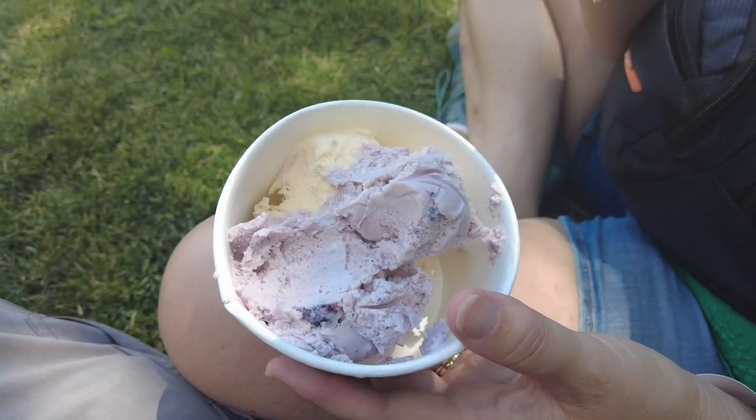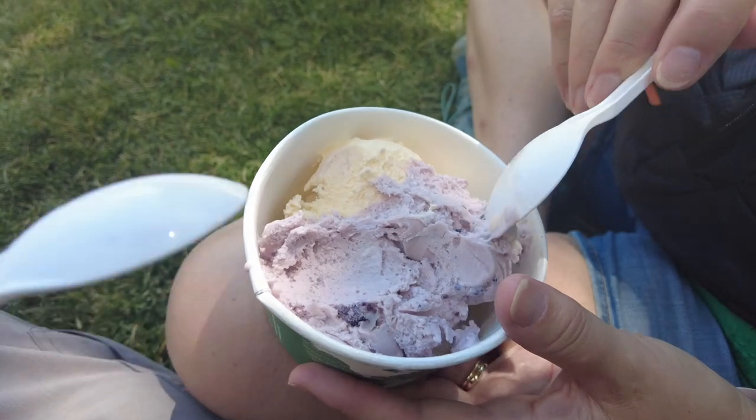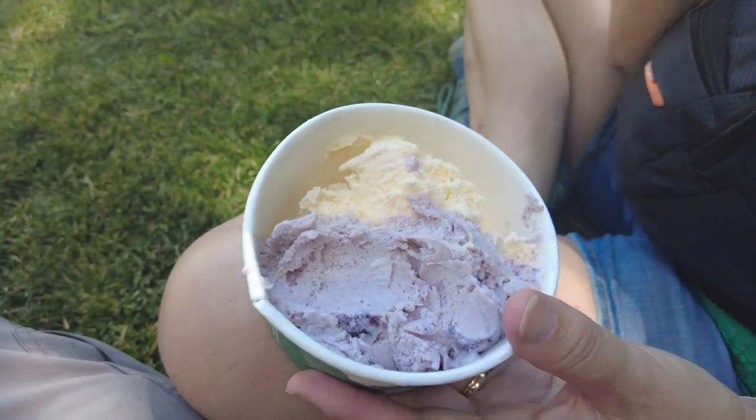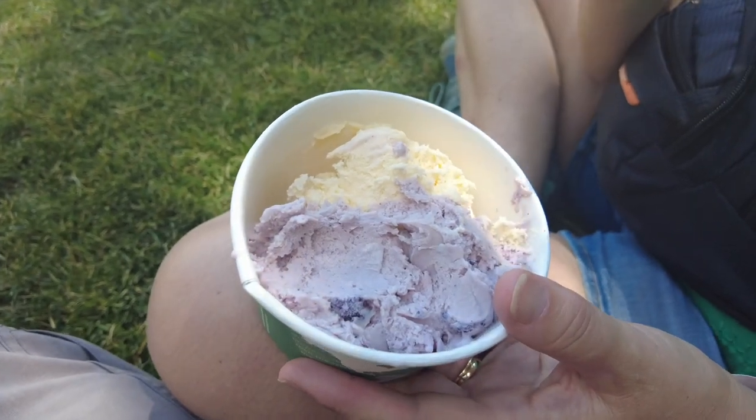We've got some ice cream. Vanilla and huckleberry. Huckleberry. Good to share, isn't it? Mm. Well, Teton Village was really good. Amazing, actually. Now we've got to head off to Idaho Falls. Our road trip continues.